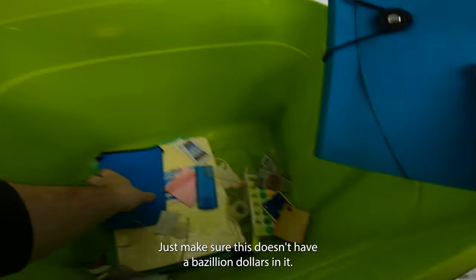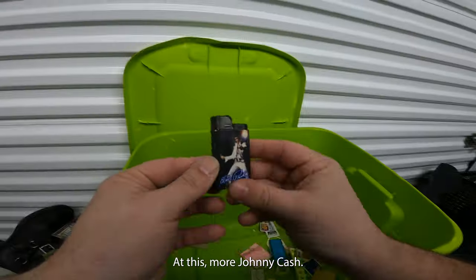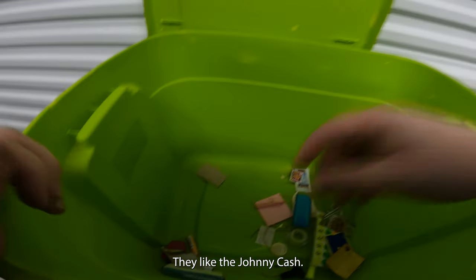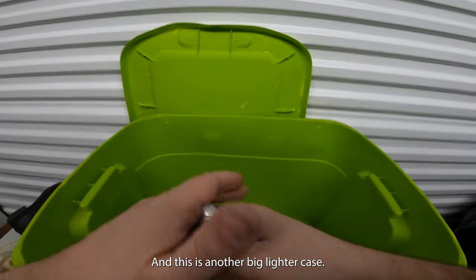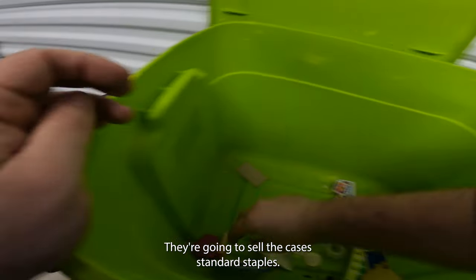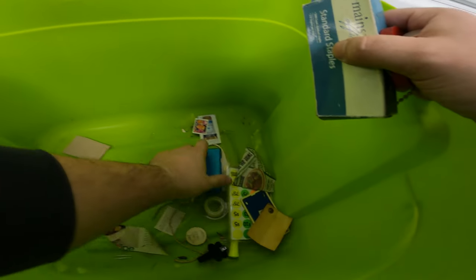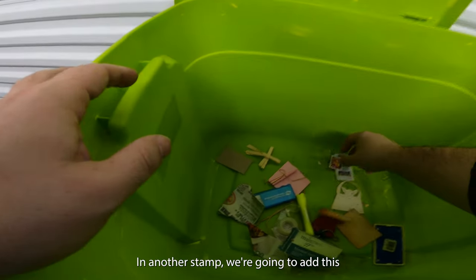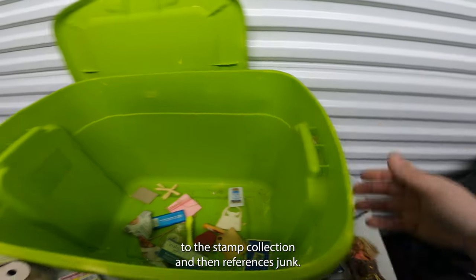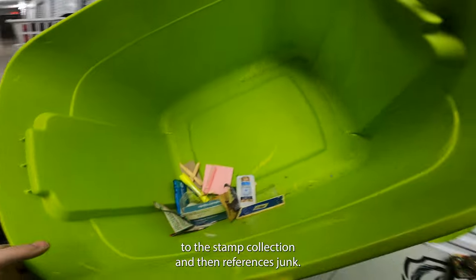Just make sure this doesn't have a bazillion dollars in it. Look at this. More Johnny Cash. They like the Johnny Cash. And then this is another Bic lighter case. Maybe I can just sell the cases. Standard staples, what that is. Garage sale stickers, those should come in handy. All right, and another stamp. We're gonna add this to the stamp collection, and then the rest of this is junk.